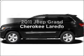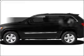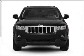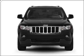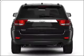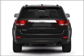Yet noticed in this 2011 Jeep Grand Cherokee. This is the set of wheels you've been looking for, with a reliable six-cylinder engine that responds smoothly to its automatic transmission. Premium wheels lend a distinctive appearance. You will appreciate the safety feature of anti-lock brakes.